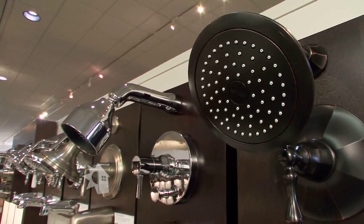What are the hot finishes right now? Right now, oil rubbed bronze has become very popular the last few years. That's the one on the end.